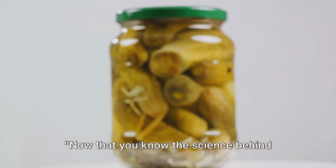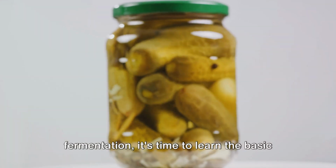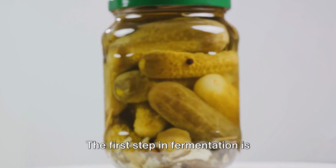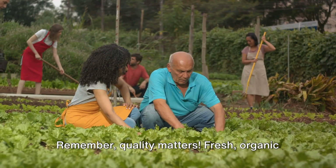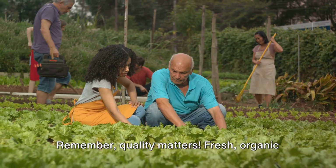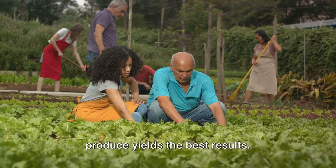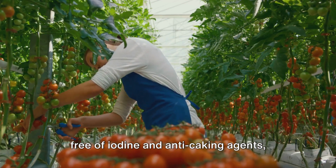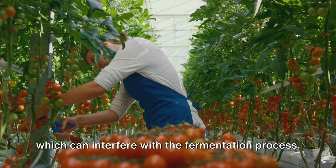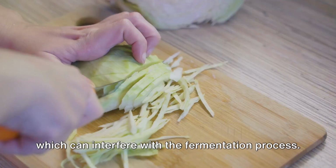Now that you know the science behind fermentation, it's time to learn the basic steps of the process. The first step in fermentation is selecting your ingredients. Remember, quality matters. Fresh, organic produce yields the best results. You'll also need a good quality salt, free of iodine and anti-caking agents, which can interfere with the fermentation process.